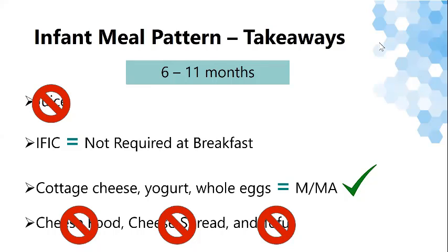So some examples would be cheese spreads out of a can, like Cheez Whiz, Cheese Whips, cream cheese, and imitation cheese, such as American Singles, are not creditable. Those cheese products tend to be really high in sodium. And remember, tofu is not creditable for infants.